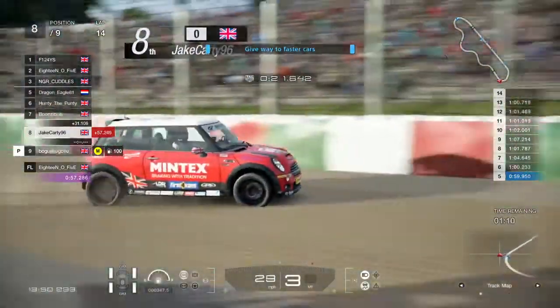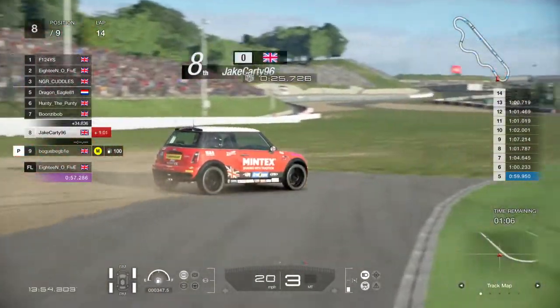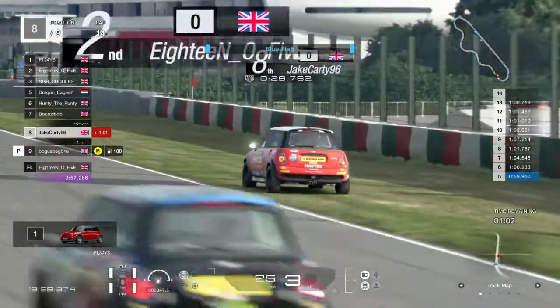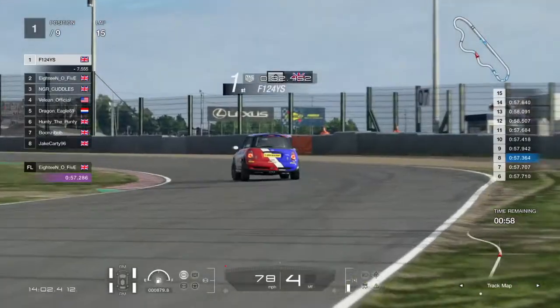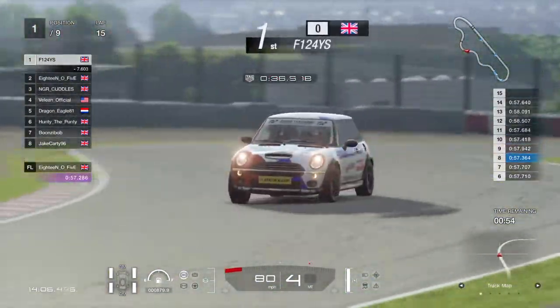Jake Carty just running wide onto the sand. You do lose all control when you're on the sand, really, at speed. And that's pretty respectful of him, just staying out of the way. Looks like he's not impressed with this race. He's pulled over and ghosted himself.